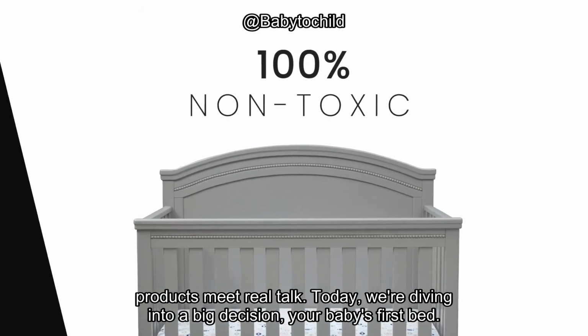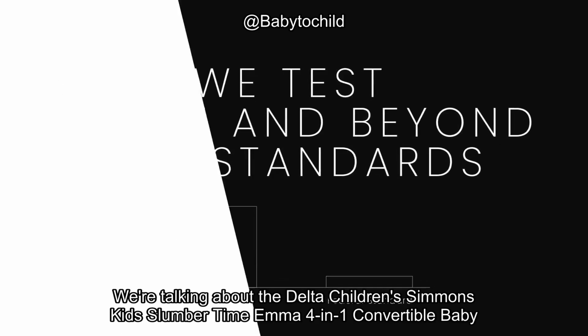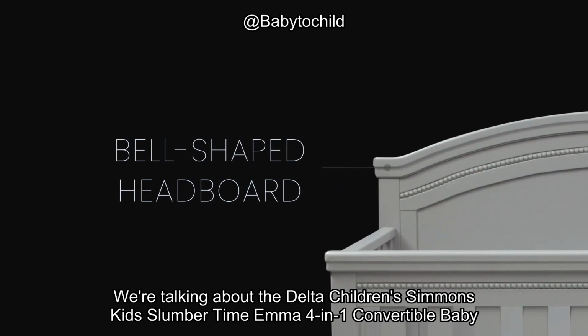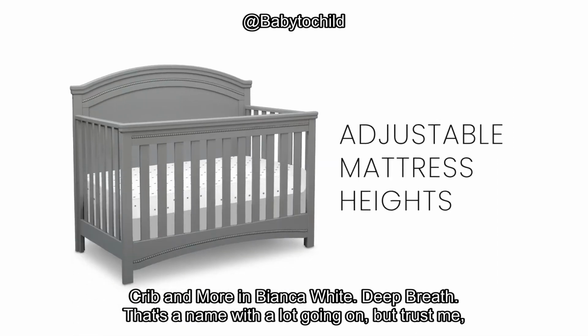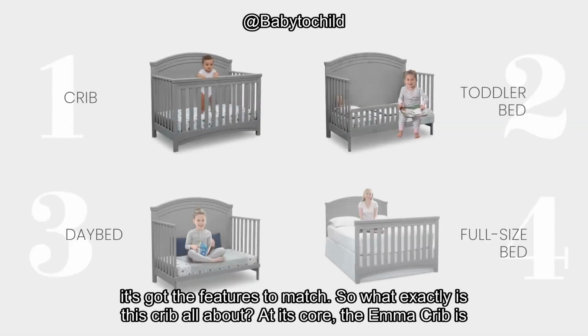Today, we're diving into a big decision, your baby's first bed. We're talking about the Delta Children's Simmons Kids SlumberTime Emma 4-in-1 convertible baby crib in Bianca White. Deep breath. That's a name with a lot going on, but trust me, it's got the features to match. So what exactly is this crib all about?